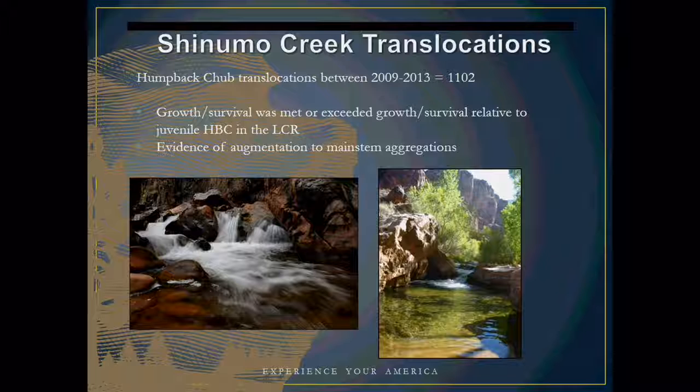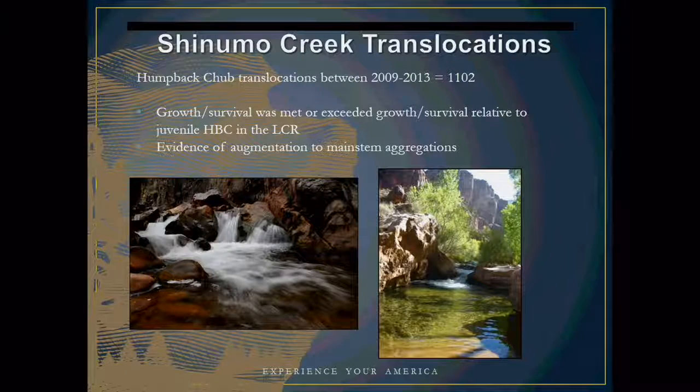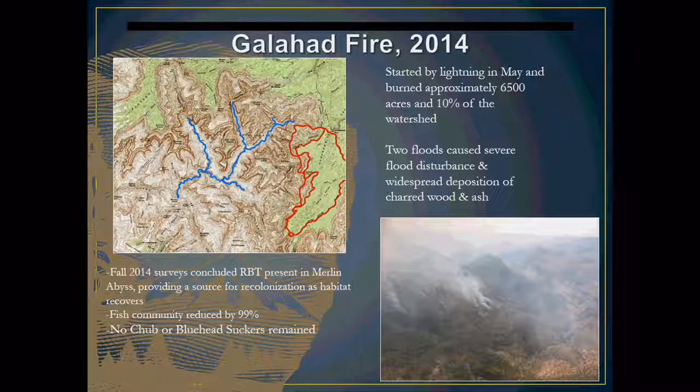So we also translocated chub into Shinumo Creek between 2009 and 2013. We translocated about 1,100 fish into that creek, and we were meeting all of the objectives for those fish in that population during the time of survey. And we were also seeing evidence of augmentation to the main stem. We were catching chub around the confluence there. As most of you know, there was a large fire on the North Rim in 2014, the Galahad Fire, and subsequent flooding deposited wood and debris and ash and pretty much wiped out the fish community in that system, including the humpback chub and the bluehead suckers.